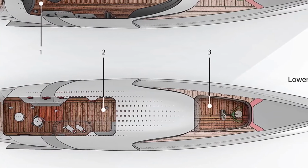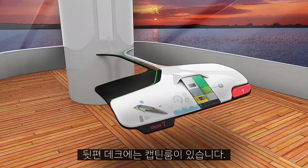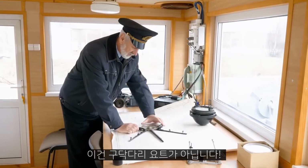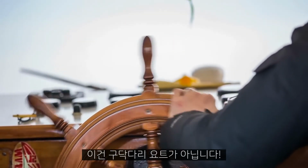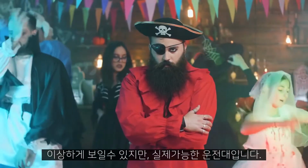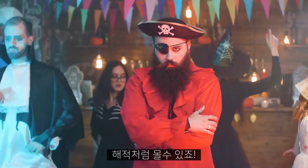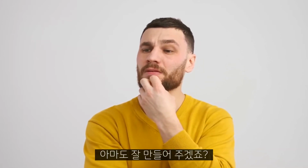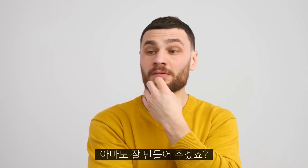Beyond this, on the lower deck, there is a captain's room, which features the control panel. But this isn't your daddy's yacht. There doesn't appear to be a physical wheel you can use, which may really cut into your pretending I'm a pirate time. Though there are no photos of the bedroom, it's been suggested that there is a captain's bedroom off the captain's room, which seems like a fair estimate to me.